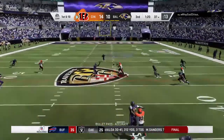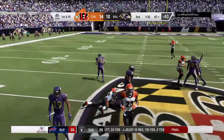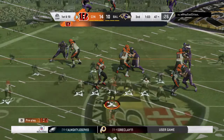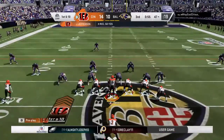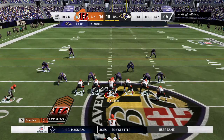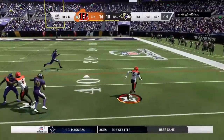From the gun, Fields. Oh, he's got a man wide open, complete. And he'll be taken down, but not before he gets into enemy territory. A Bengal first down on the 16-yard pickup there. This quarterback now 6 for 6 since coming back out of the locker room. It's 1st and 10.